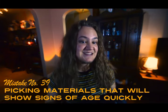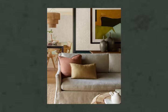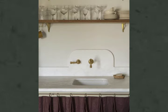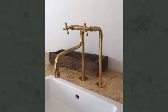Number 39 is picking materials that are gonna show signs of age quickly. So boucle or solid color fabrics, or white marble, unfinished wood, anything like that. Ideally, you want things that won't show signs of age, or if they do, will be even prettier when they're aged. For example, unlacquered brass.